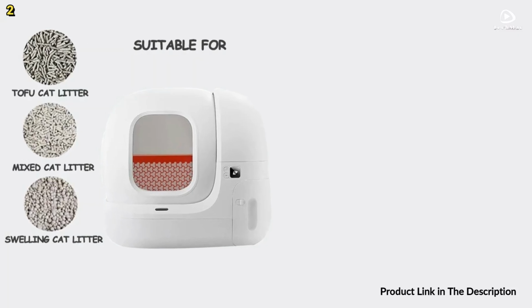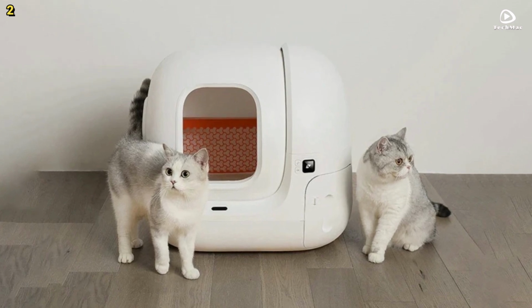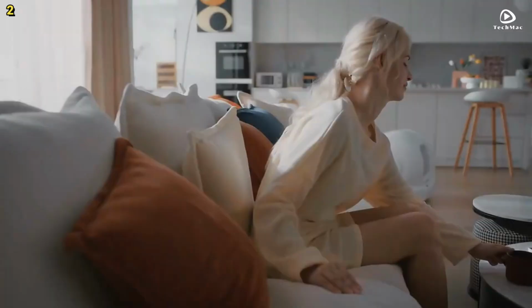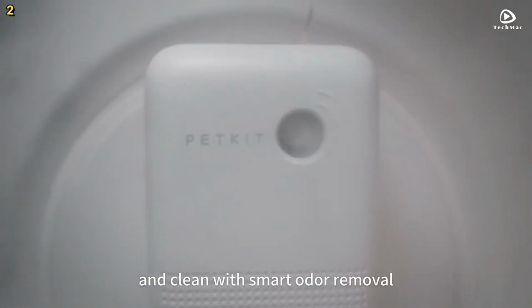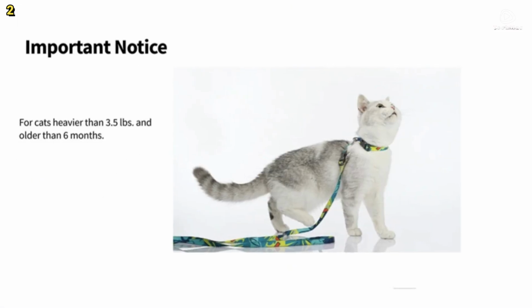This innovative litter box is compatible with all clumping cat litter types, including clay litter, tofu litter, mixed litter, and bentonite litter, excluding crystal cat litter. Additionally, it features a high-performance non-woven fabric cylinder mat to prevent any soft waste from sticking, while the premium Oxford cloth and PVC materials ensure waterproofing and prevent leakage.